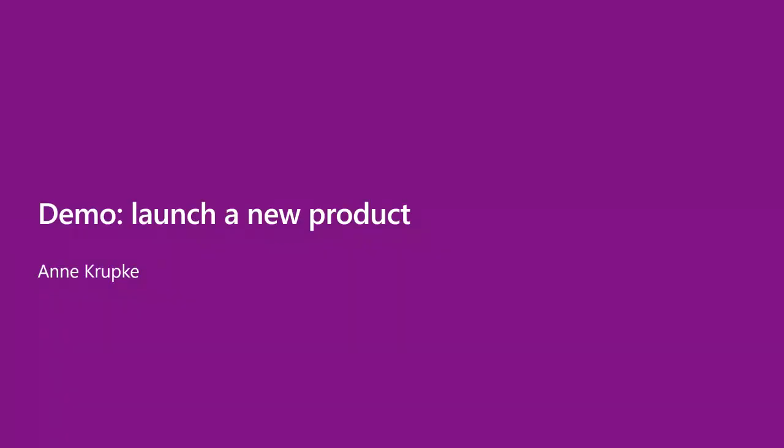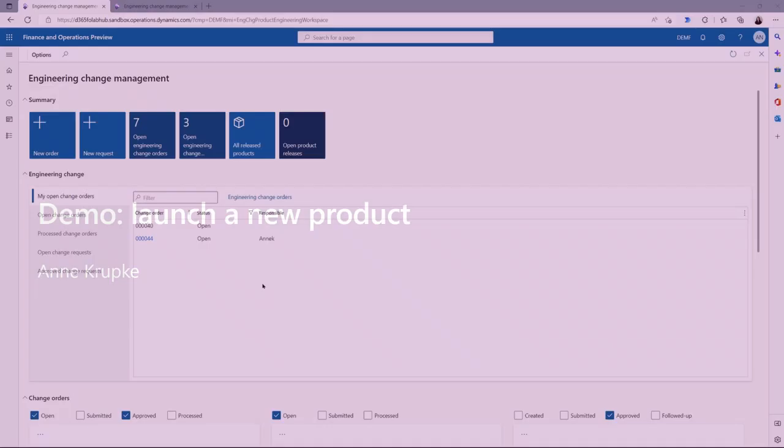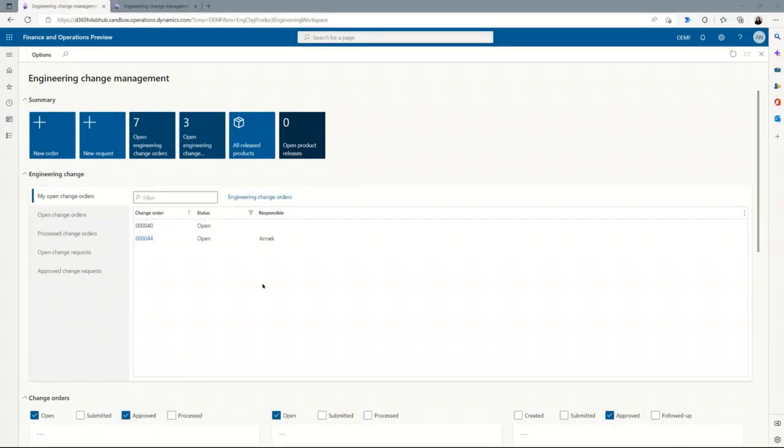Thanks, Minu. Now that we've talked through all the different setups that we need to do in Dynamics to support the new product process, let's walk through the process itself in the system. So we're going to start in Dynamics in the DEMF company because that's our engineering organization. And what we need to do to create our new product is to create a new change order.